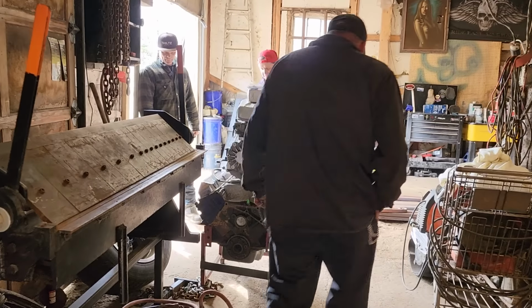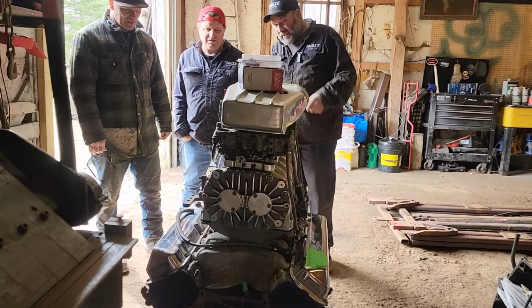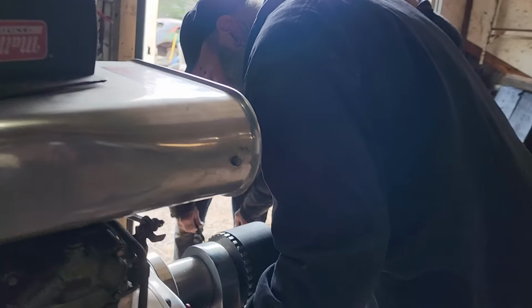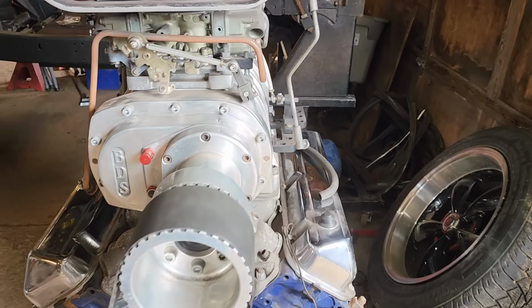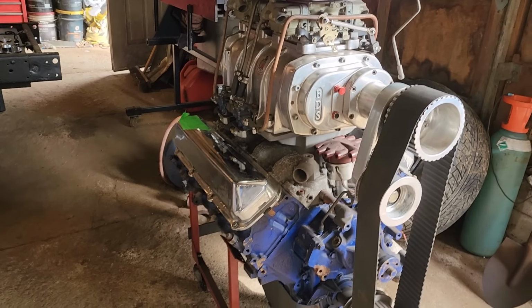What kind of distributor is that? A Mallory distributor. I've never seen, like on a flathead, I've seen them like that. But they give it that style cap for the room of the blower, right? Yeah, that style cap for the room of the blower. New cap, wired up on there for it. Two 600 Holleys on it, and they were jetted for it.